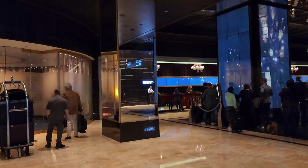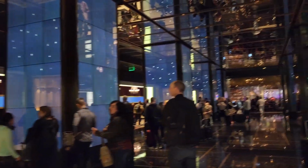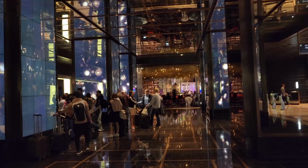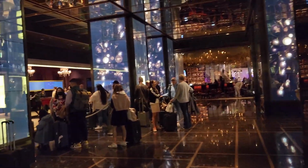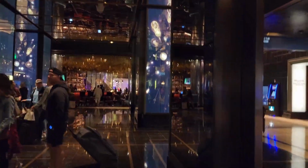All right, guys, they also have a really pretty lobby here at Cosmo. So we're gonna walk through and show you guys this. Really busy, obviously, very popular hotel. They are now part of MGM, but they have not yet switched to the MGM Rewards. As you guys can see, the pillars in here change their video screens.